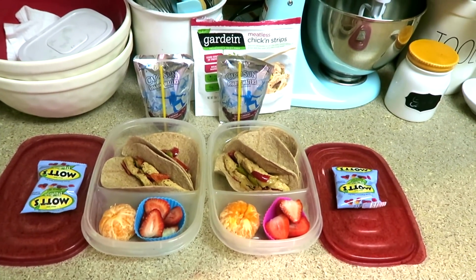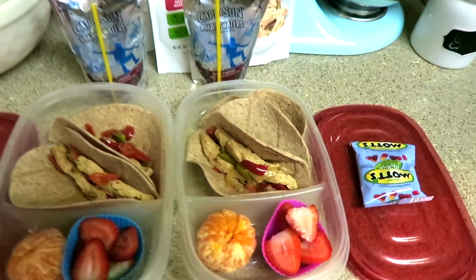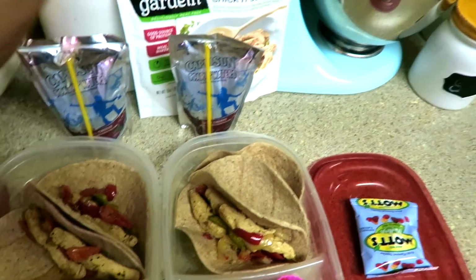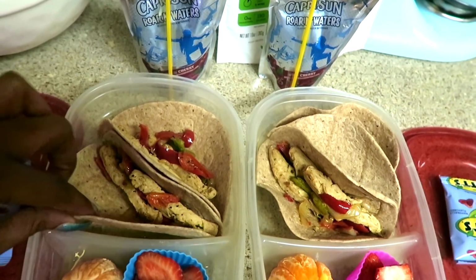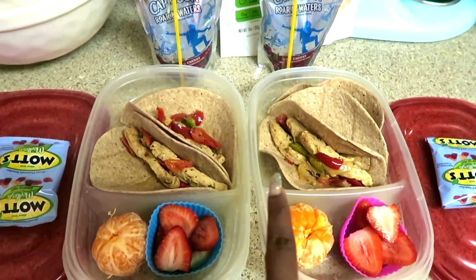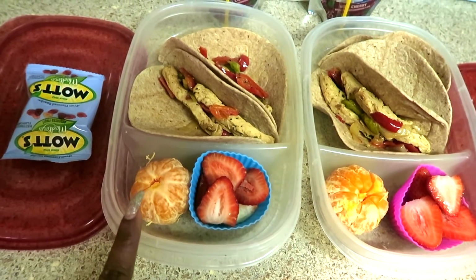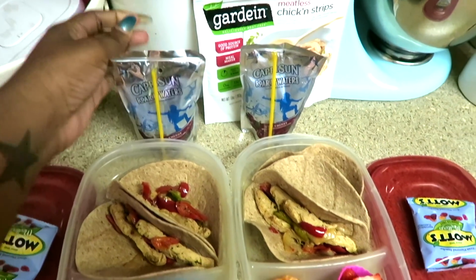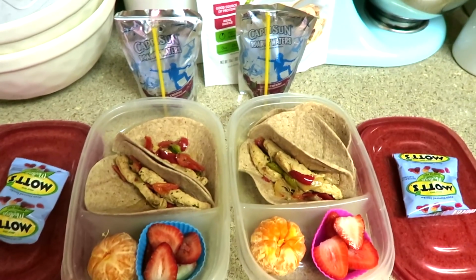Good morning, guys, and welcome to another day of lunch videos. So today is Thursday, and I can't wait for Friday. The children are going to be having these meatless chicken strips. So what I did is I made fajitas out of it. I just fried it up with some bell peppers, and then put it in this tortilla or fajita wrap, whatever you want to call it. So they're both gonna have 2 of those, and then some strawberries, a cutie, clementine, mandarin, whatever this guy is. They're gonna have a fruit snack, their juice, and I feel like this is not a lot, but it should fill them up.